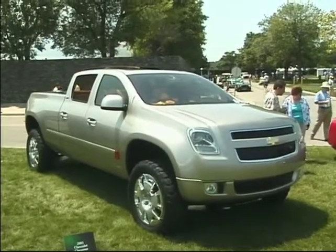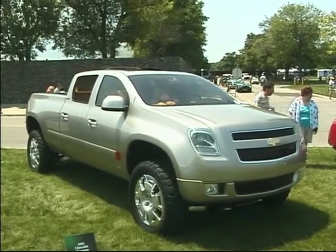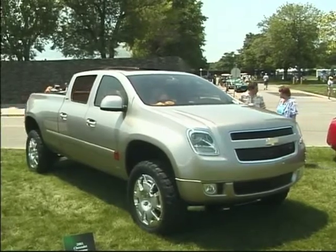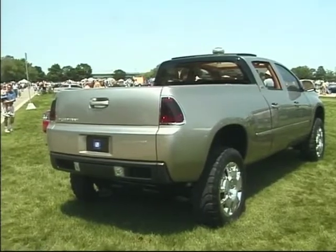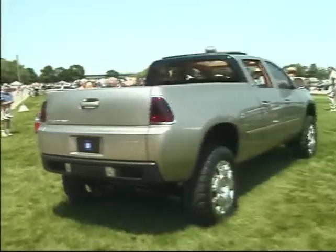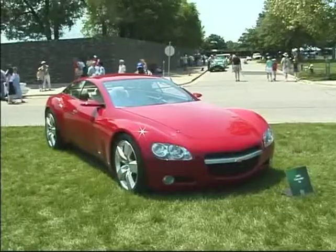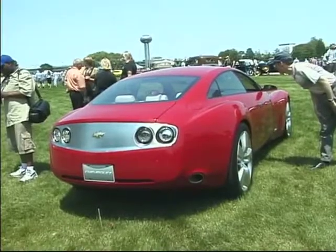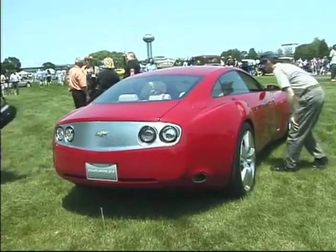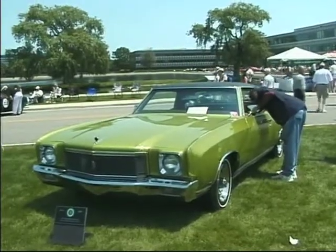2003 Chevrolet Cheyenne four-door truck. This is a four-wheel drive, four-wheel steer. The two-position tailgate, you see the seam across there. You can open up just the top part. Chevrolet SS, 2003. I was impressed with this when I saw this at Cobo Hall. 71 Monte Carlo.